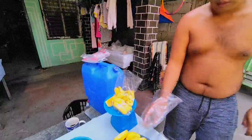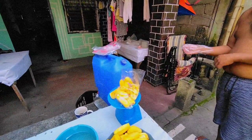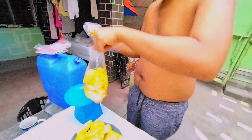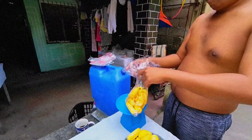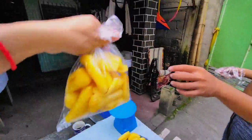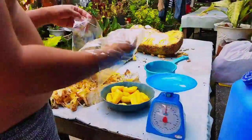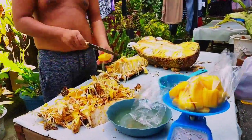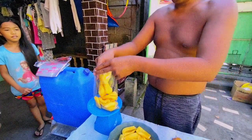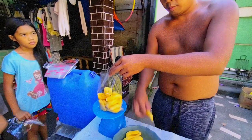I think that's enough. Okay. Half kilo in one plastic. 35 pesos. It's very cheap, very affordable. Continue repacking. Unfortunately, guys, while we are repacking here, a lot of customers are already buying. And we have only a few jackfruits left on display on the table.